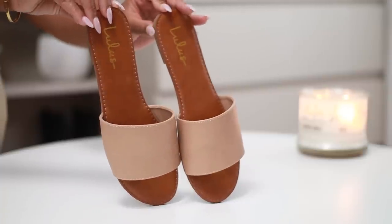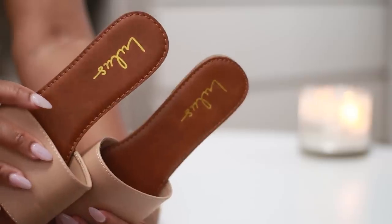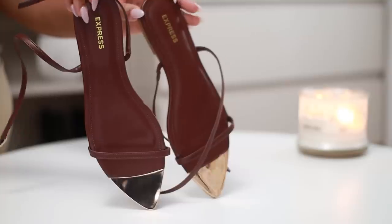The second one is more of an elevated casual flat sandal. This will be kind of more of my everyday type of flat sandal, and I did get these from Lulu's. And then the third one will be more of a dressier flat sandal on those days that you do have to go to an event. You want to be a little bit dressier, but you are not trying to wear any heels, honey. And I did get these from Express.